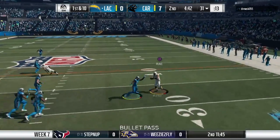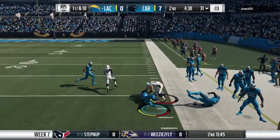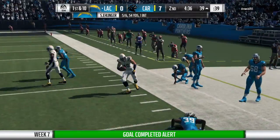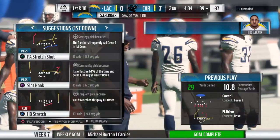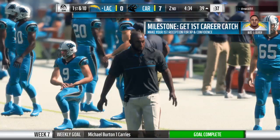They'll look to throw now on first down. He's just going to dump this one off to his fullback out of the backfield. And he's taken down, but not before he gets this into enemy territory across the 40. He got 29 yards that time.